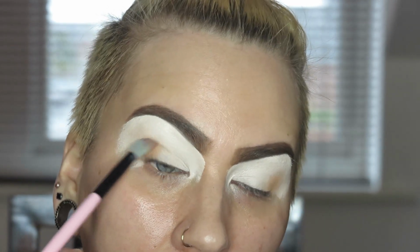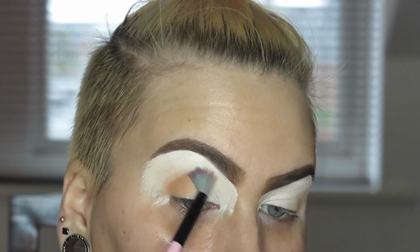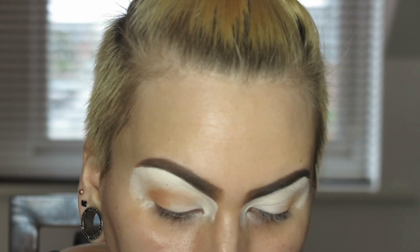which is also a good orangey warm. That's all it is. It's just an orangey warm.